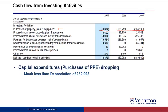So the benchmark we want to use to figure out whether these capital expenditures are reasonable or not is oftentimes depreciation. If you remember earlier in the videos, we saw that the depreciation in 2010 was $382 million, and Vulcan is only spending about $86 million on CapEx. So they're not even replacing the depreciation of their existing capital stock.